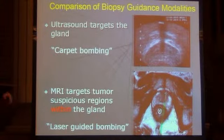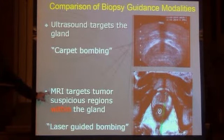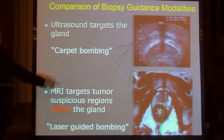So this is what we're talking about. See that image on the top right? That's an ultrasound. An ultrasound just tells you where the gland is. And for those World War II enthusiasts or anybody that's had any military background, we call this TRUST biopsy carpet bombing. Back in World War II, they would just take a B-52, fly over a city and bomb everything in the city, just hope they got the bad guys. And now, this MRI targets the tumor within the gland. So we're going after the tumor within the gland.